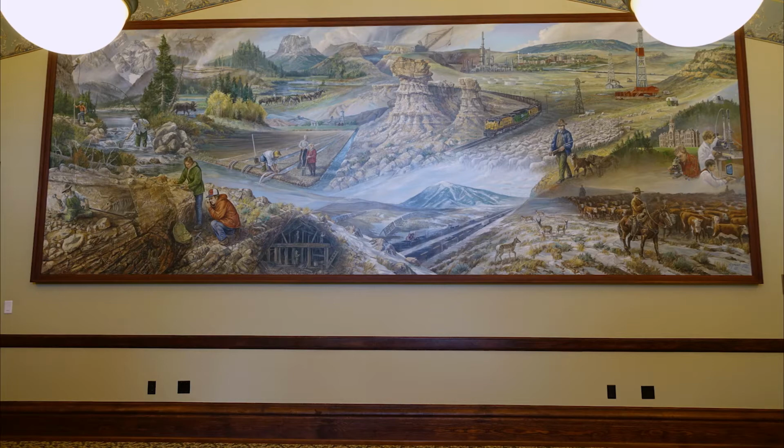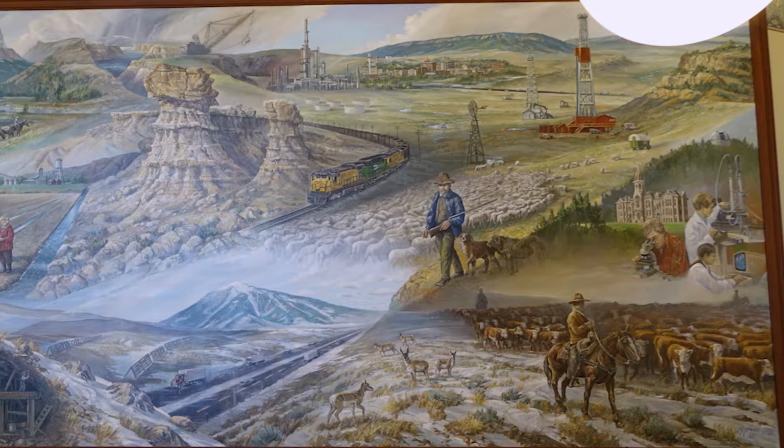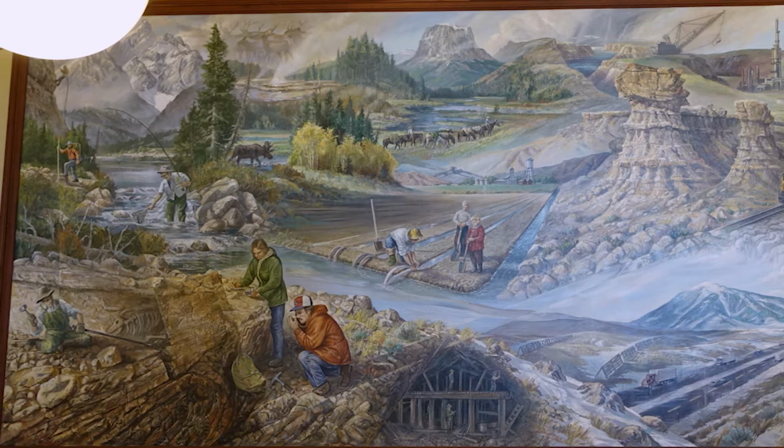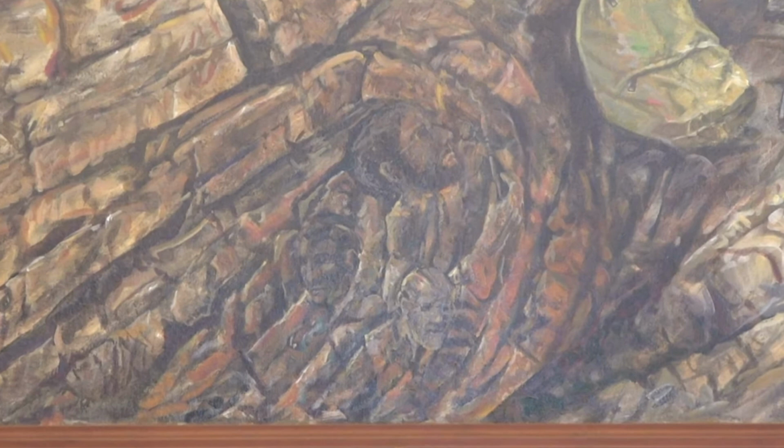Painted by Wyoming artist Mike Copriva in 1981, the mural includes the state's most recognizable landmarks and traditions. Look closely, and you'll find hidden faces in the mural in the lower left corner of the canvas, including the artist, Ed Hirschler, Wyoming's only three-term governor, and Dick Cedar, a state senator.